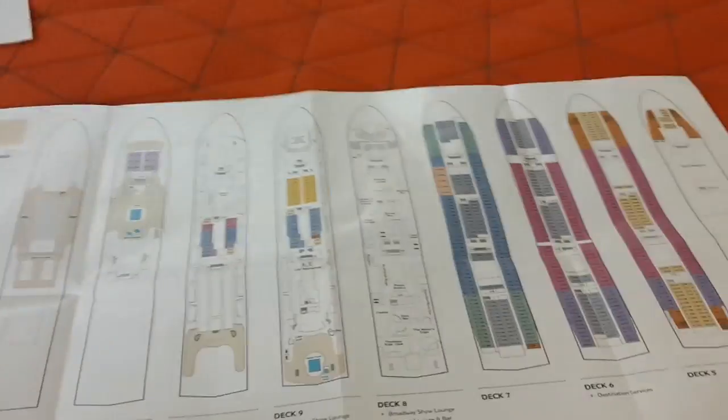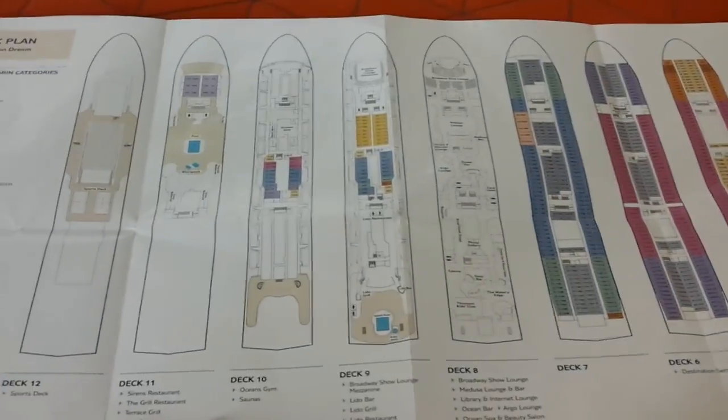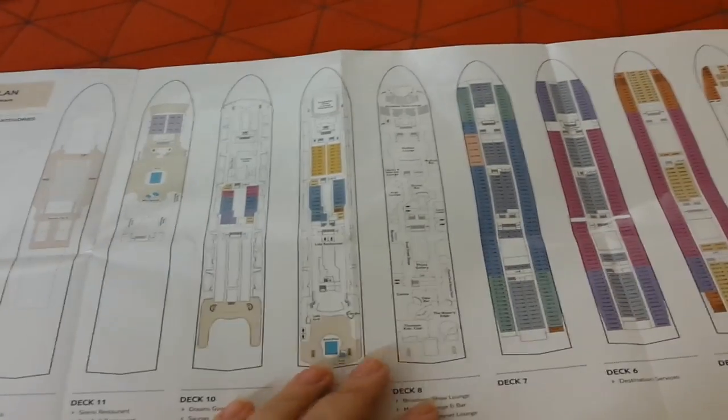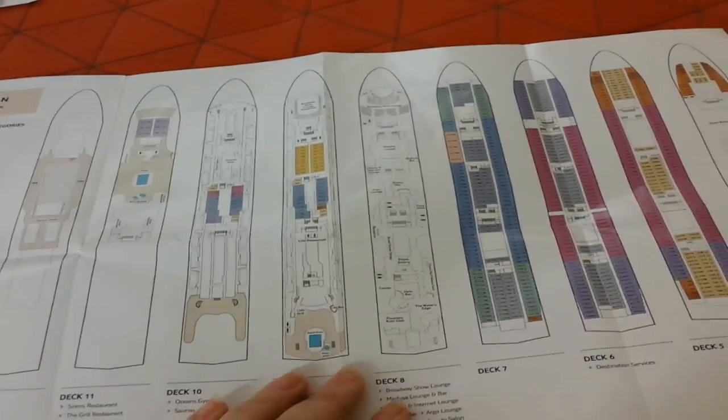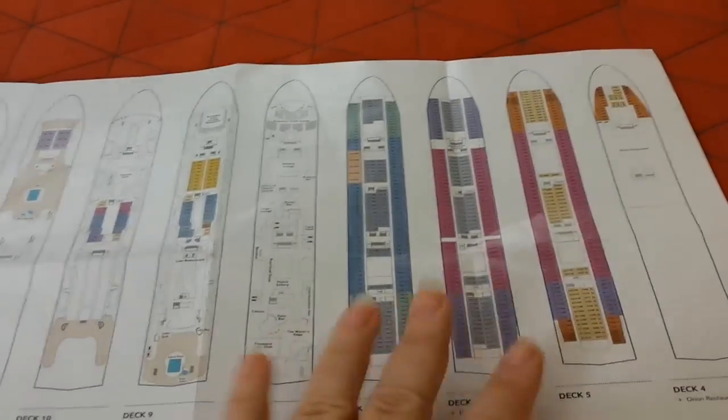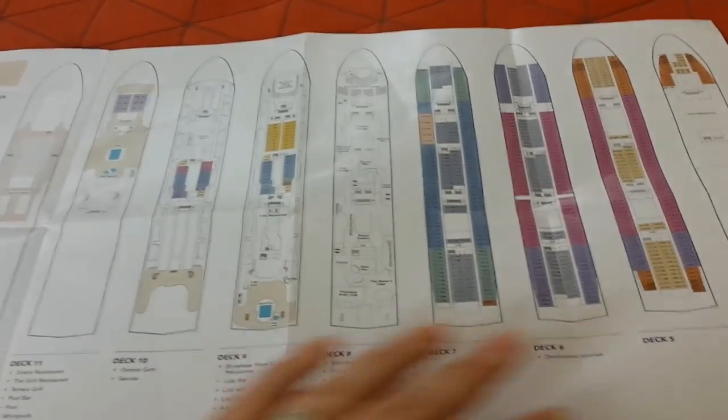Here's the map of the ship, which is quite handy. When you first arrive, it's a bit disorientating, so keep your map with you and it'll show you where everything is and what deck everything is, and where your cabins are. I'm going to go through the other cabins in a while. Okay, so that's the map. That's in your room when you arrive.